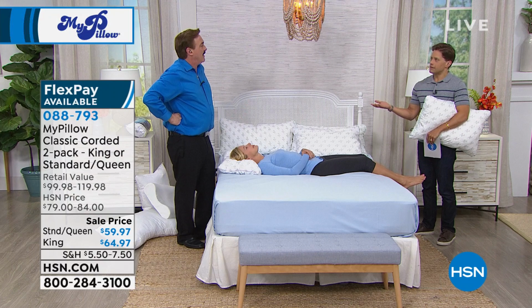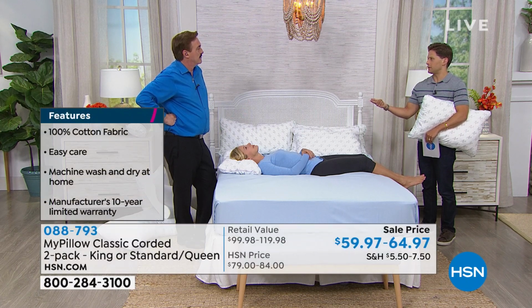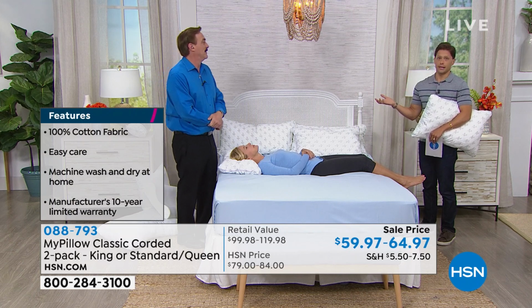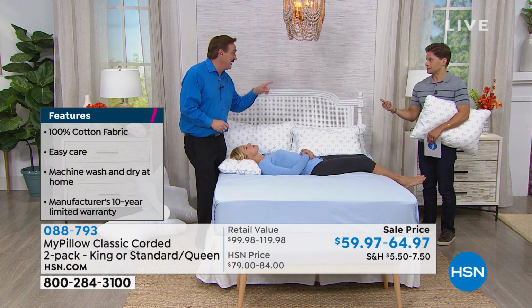Well, the bottom line, Mike, is even if you were happy with a down pillow on day 1, or a fiber pillow on day 1, or a memory foam, if it magically was your perfect size, it's certainly not going to be that way for 10 years. No, absolutely. It's certainly not going to be machine washable. And you bring up a great thing.